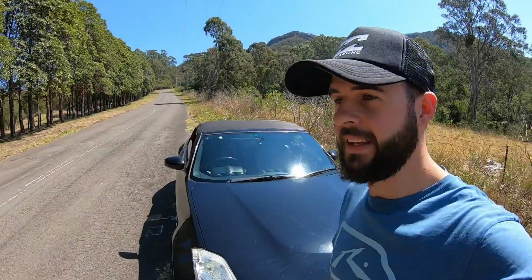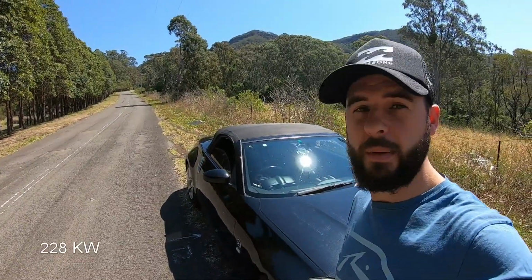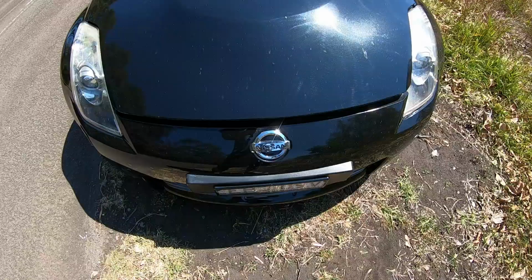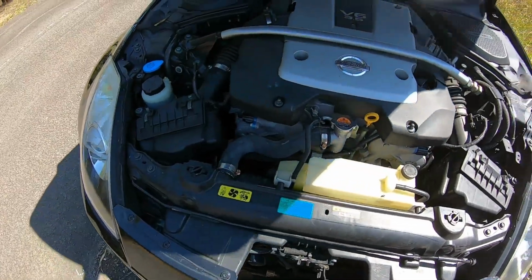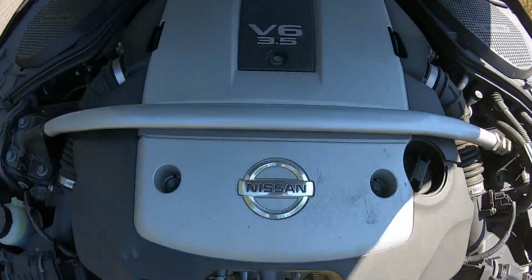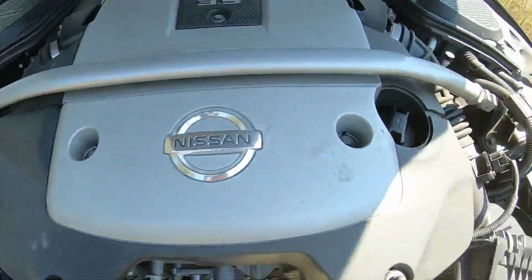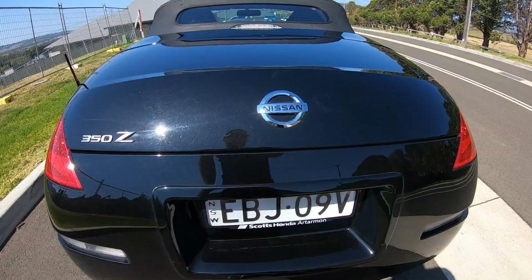It's a 2008 350Z. It's got 306 horsepower, 6-speed manual gearbox, rear-wheel drive, all-round Brembo brakes. And under the bonnet is a 3.5 litre V6. Got suspension strut running across there, and it's got a K&N air filter.